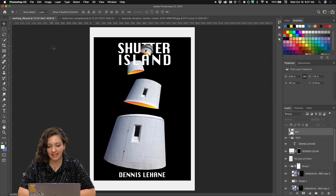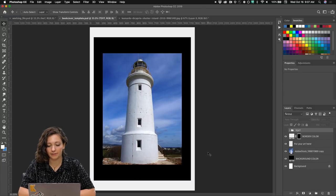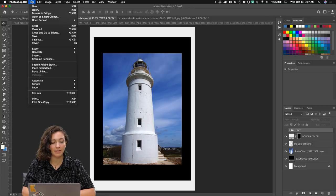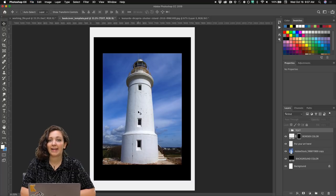Okay, so let's get started on this small workflow. Yesterday I showed you how to bring a file into Photoshop if you weren't familiar. And I'm just using the book cover template that we provided in the starter files. So I've just opened that in Photoshop, and then I went to File, Place Embedded, and I found my lighthouse image.